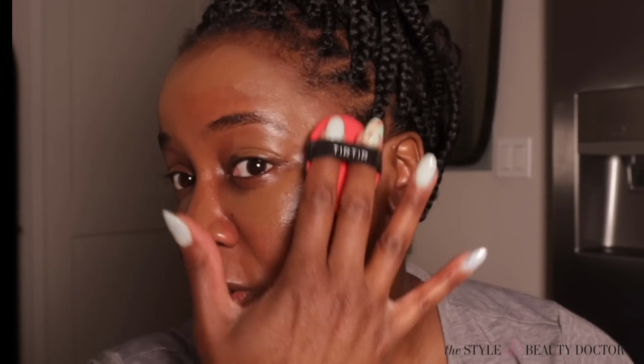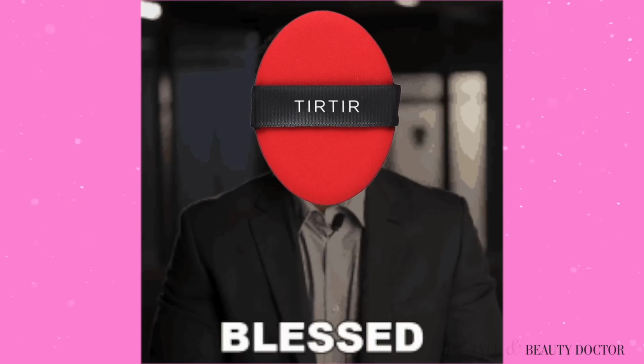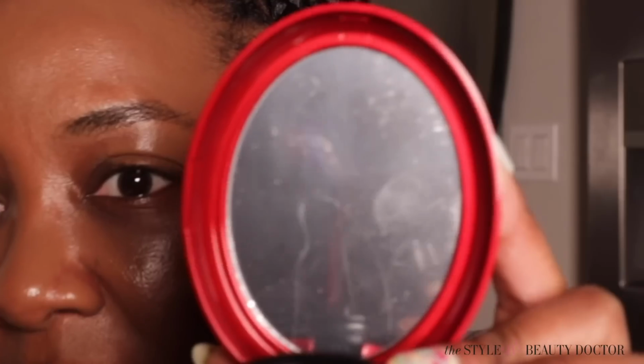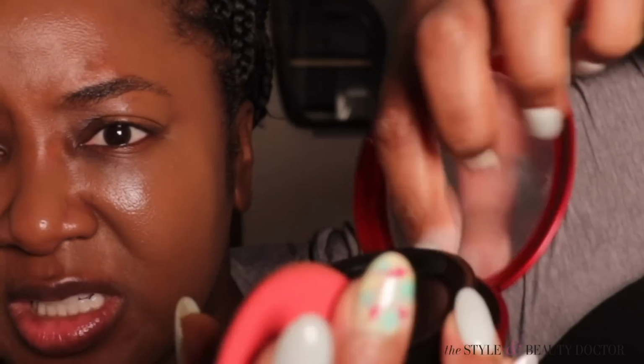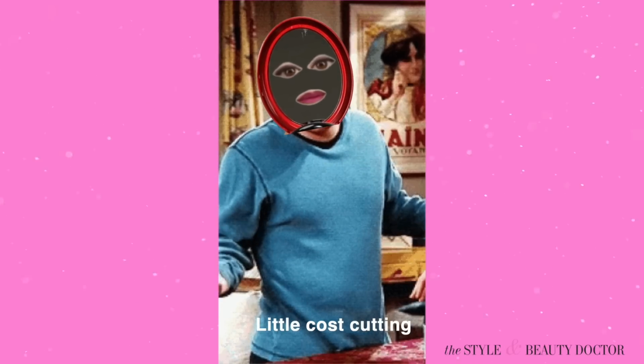I can't believe they want you to apply this foundation with this sponge. I don't know that the camera's gonna pick it up, but can you see how cloudy that mirror looks? And then I'm like, is there a film over it? That's just how the mirror is.